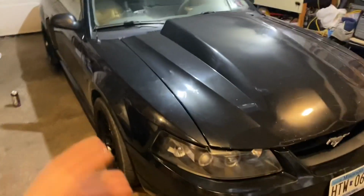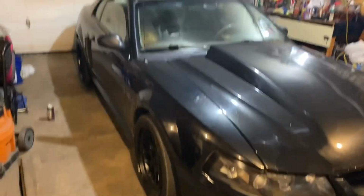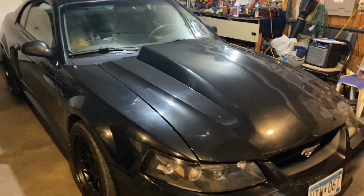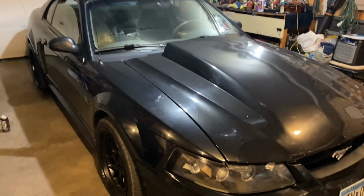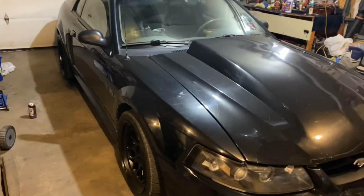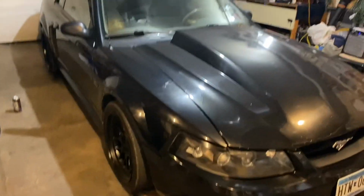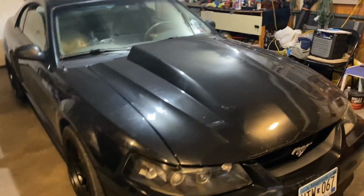The body's got its scratches and stuff like that. You know, it's old paint. It needs to be fully corrected, but it's not too bad. There's zero rust in and out on the car. It's got 120K on it, so it's pretty low miles for an 01 Mustang GT. It's got the 5-speed manual, the 4.6 V8, 2-valve.